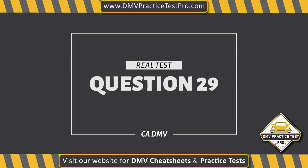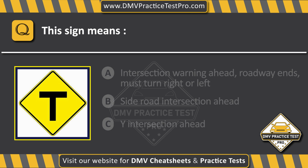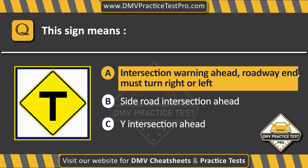Question 29. This sign means option A. Intersection warning ahead, roadway ends, must turn right or left. Option B. Side road intersection ahead. Option C. Y intersection ahead. The correct answer is option A. Intersection warning ahead, roadway ends, must turn right or left.